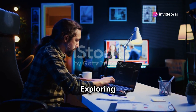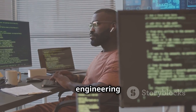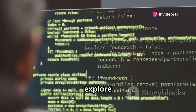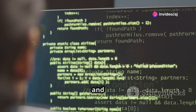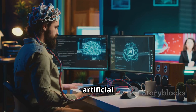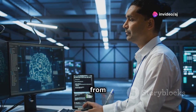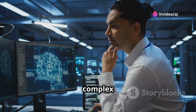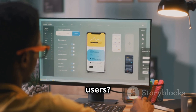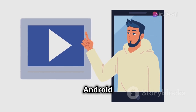Chapter 8. Exploring specialized domains. Finding your niche in the tech world. The world of software engineering is vast and constantly evolving. Once you have a solid foundation, it's time to explore specialized domains that pique your interest and align with your career goals. Are you fascinated by the possibilities of artificial intelligence? Dive into the world of AI/ML engineering, where you'll build models that can learn from data, make predictions, and automate complex tasks. Or perhaps you're passionate about building mobile experiences that reach millions of users. Mobile app development offers the chance to create innovative apps for iOS and Android platforms.